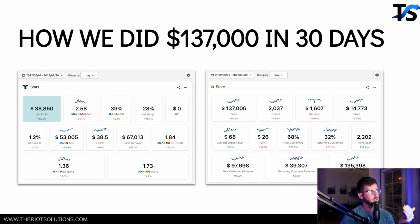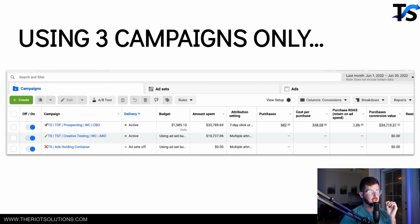Now, going further into it, we did $137,000 in 30 days using 3 campaigns only. Okay, if you watched the How to Run Facebook Ads in 2022, you'll be familiar with some of these things I'm gonna show you in the next few slides. So we use 3 campaigns only: prospecting, creative testing, and ads holding container, which is basically just a dummy campaign. Our creative testing campaigns are where we do our creative testing or just our testing in general. And then we have our prospecting campaigns where we spend all of our money.